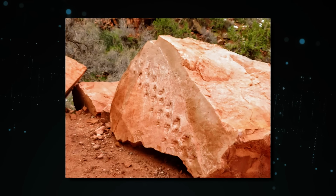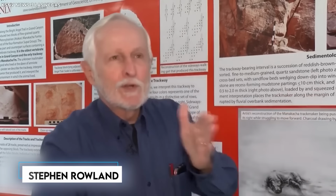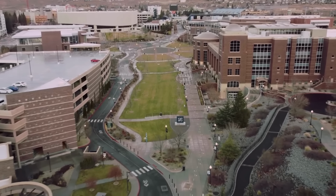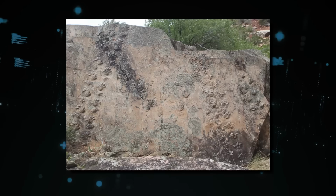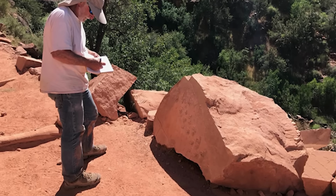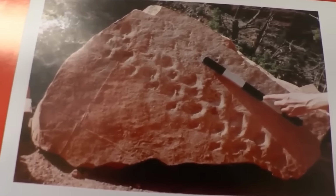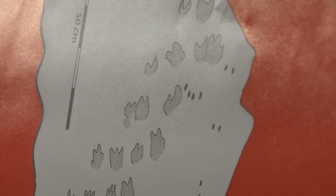An intrigued Krill took some pictures of these markings and sent them to his old friend and colleague Stephen Rowland, a paleontologist at the University of Nevada, Las Vegas, renowned for his excavation of the Washoe Hunting Ground, a 200-year-old butchering site found in Carson City. From Rowland's analysis of the photos he received, it turned out that Krill's discoveries were ancient fossilized tracks. Rowland suggested the footprints to be as old as 313 million years old, making the fossil the oldest and the earliest evidence of vertebrate animals ever found in the Grand Canyon.